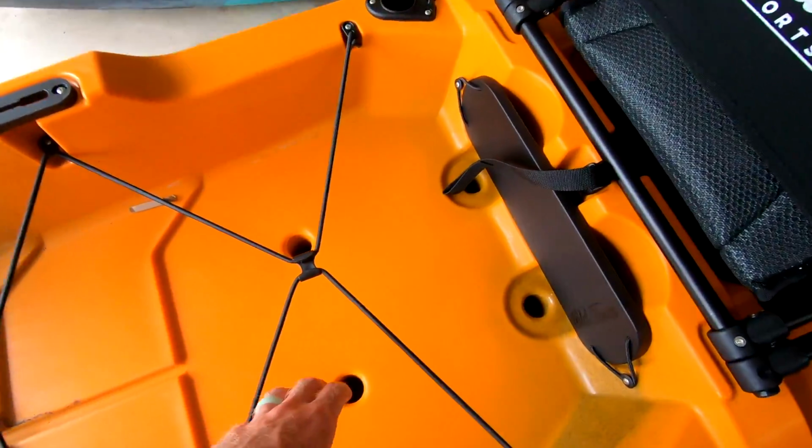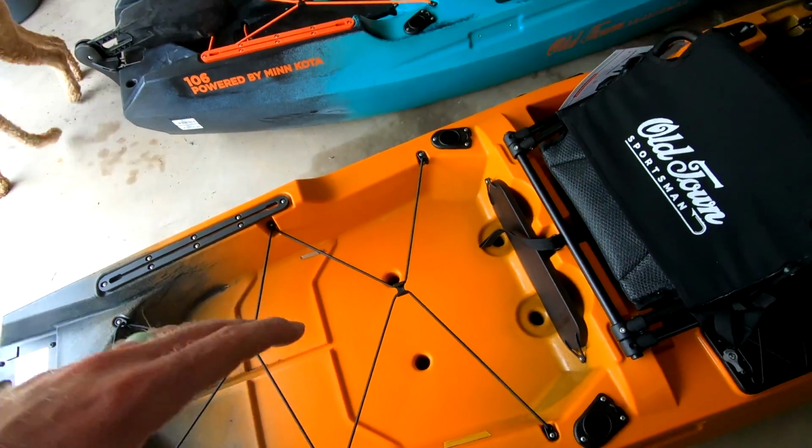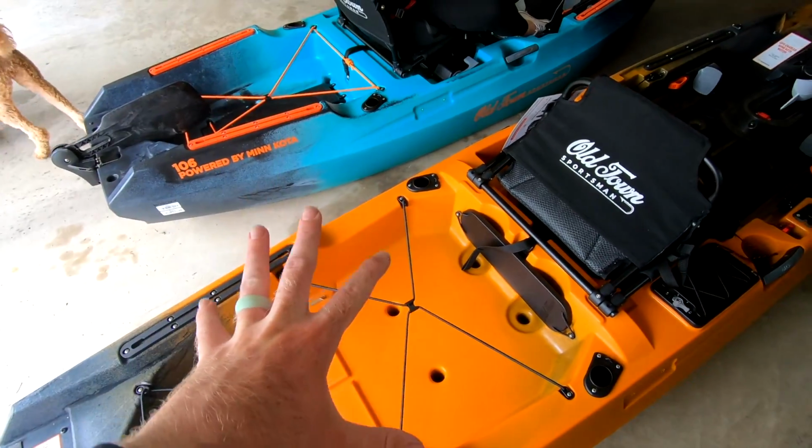I said I also wanted to see a totally flat area here where you can set any kind of pack you want to. Black pack, Hobie pack, plain old box, whatever you want to put in there, it's going to sit flat, and then you can tether it in with the elastic.